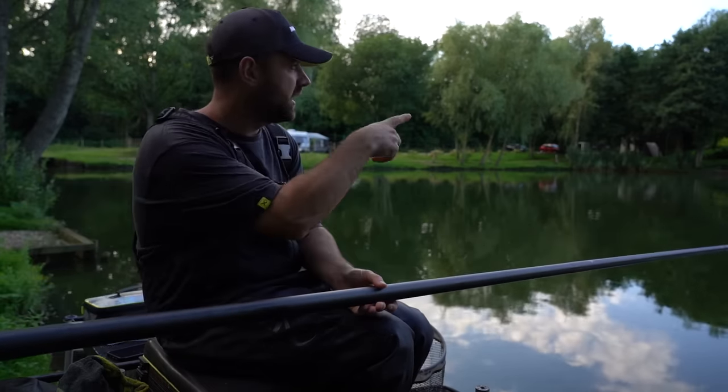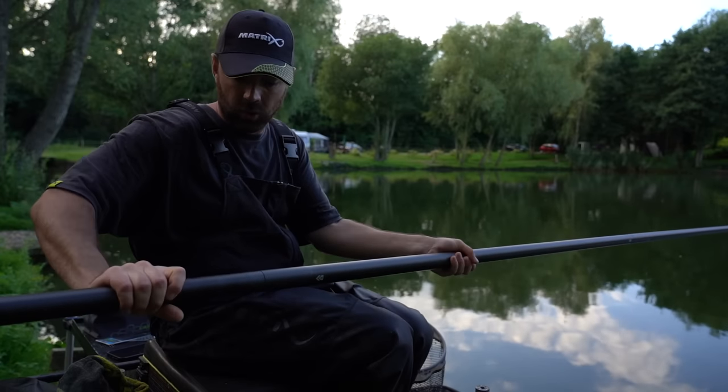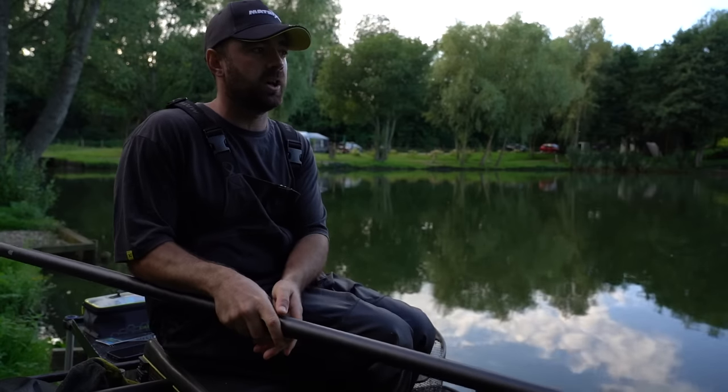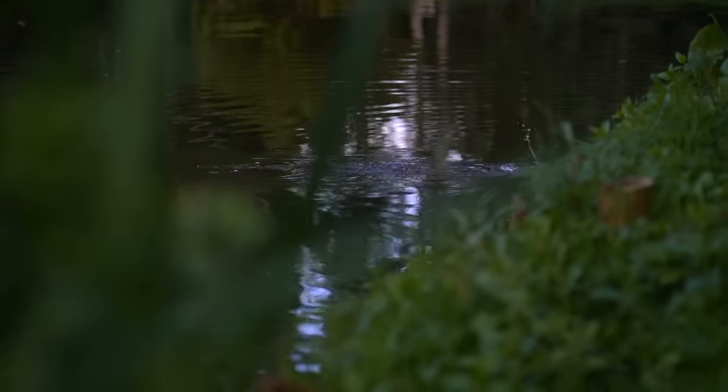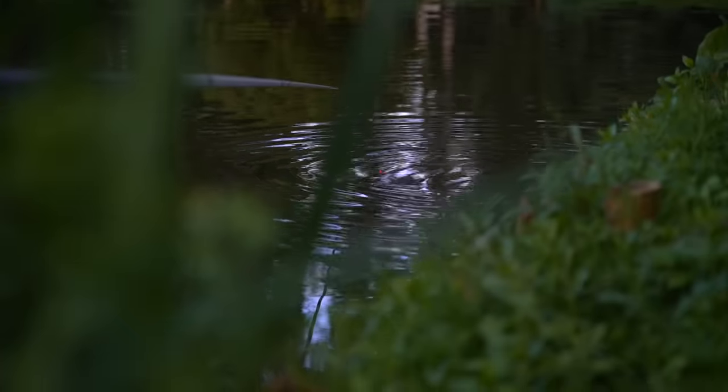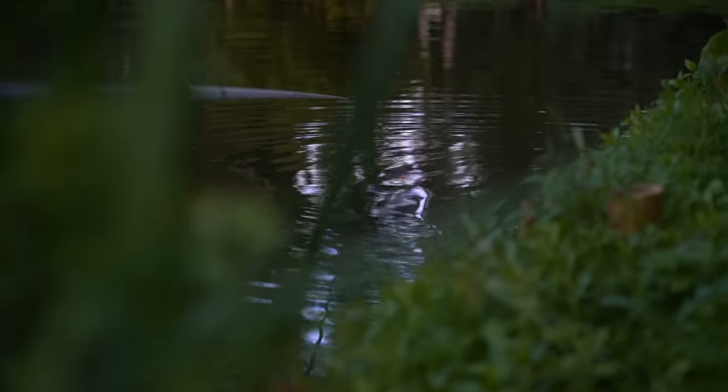And that includes fishing in the middle of a lake or down the edge, because you need a bit of depth. If not, you'd find the fish will just go straight down to the bottom. But what I'm going to do is literally repeat the same process, but I'm just going to fish it down the edge. Like I said, we're at that time of day now.